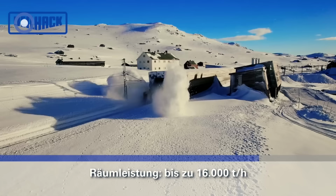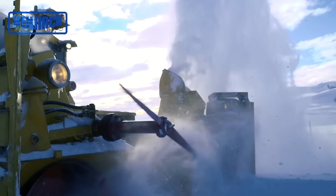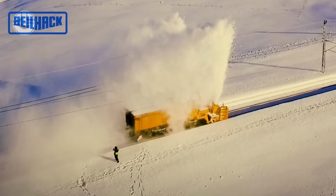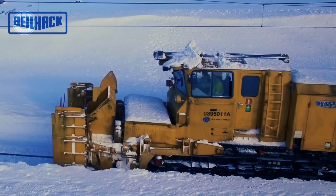Last but not least, we have the HP 1500. This machine was designed by the AEBI-SCHMIDT group to clear snow from railroad tracks. It is capable of ejecting snow up to a distance of 40 yards. It took 9 months to construct this monstrous machine.